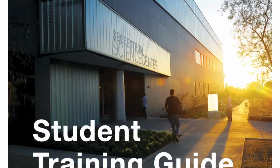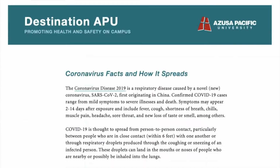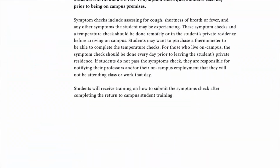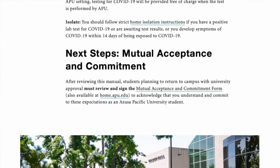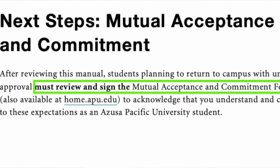So one is we have to sign paperwork and documents, and I think this is pretty standard. The first thing we had to sign was just an online document that basically states that we acknowledge the risks of coming back to campus, as well as accepting our responsibility as a student, and basically stating that we won't do anything dumb, like going to parties or congregating with too many people.